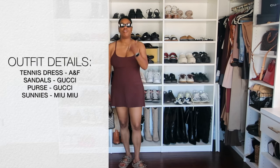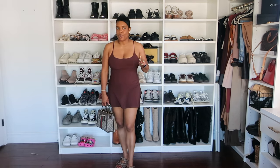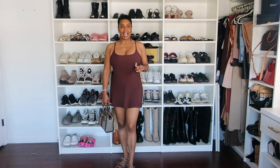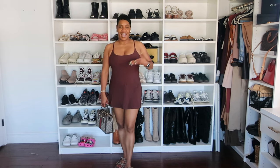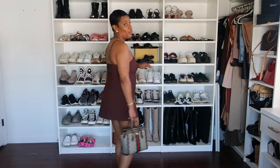This dress is really one of the best dresses I've ever picked up, and you know it's good when you get something in multiple colors. I love to just throw it on and go. You know, obviously you can put on a jacket, you can throw on a sweatshirt, but just wearing it by itself and you're still cool and you don't have to worry about anything else is really cute. Once again, it does come with a hook in the back, so if you wanted to make it more of a racer back look, you could.